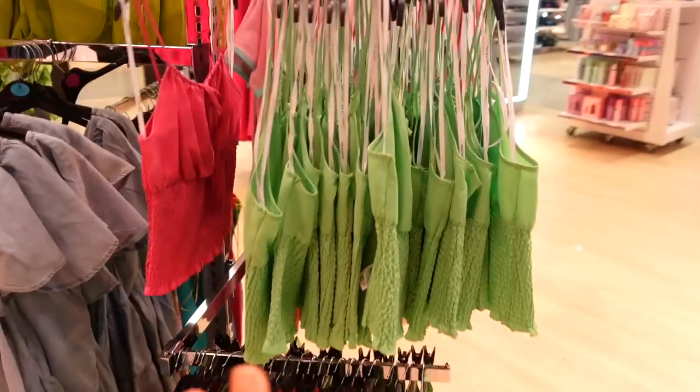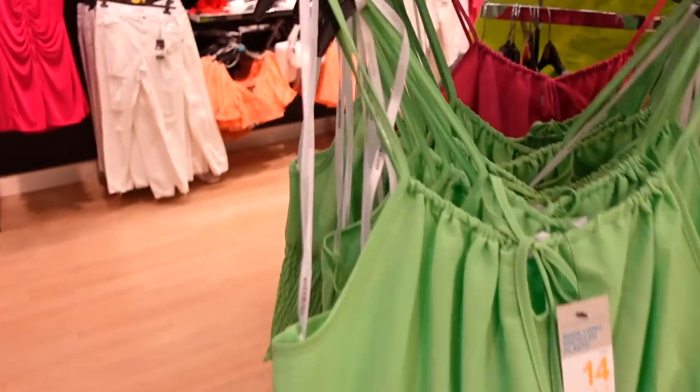Okay, so this is where I was seeing a top that I like. How cute is that little top? Have they got my size?